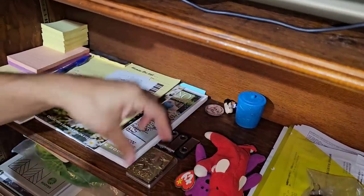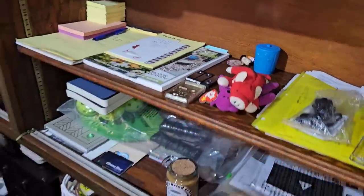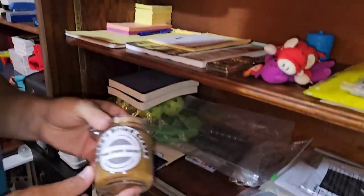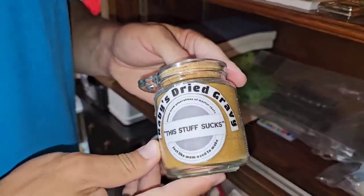There's a casino chip. Whoops. Oh! Woo! Gold-plated Pokemon. You know what? This mustache is throwing me off. Things like that, they go up here. I can't wait till Half Mill Time to Grill. You know why? Because you're going to serve Marilyn some dried gravy. Oh, Marilyn's getting some dried gravy for sure.